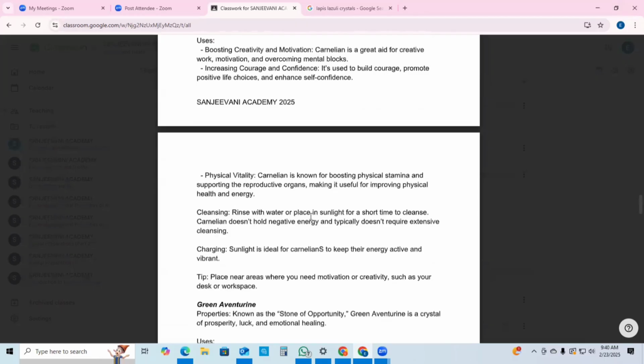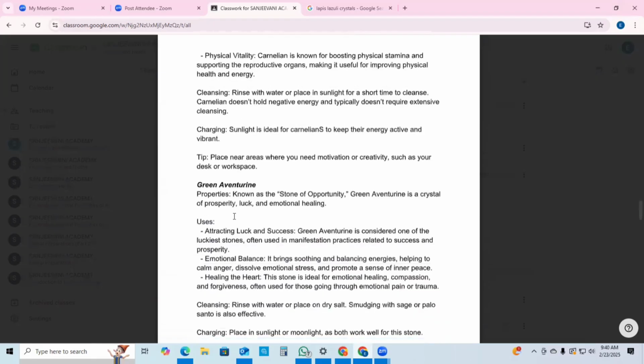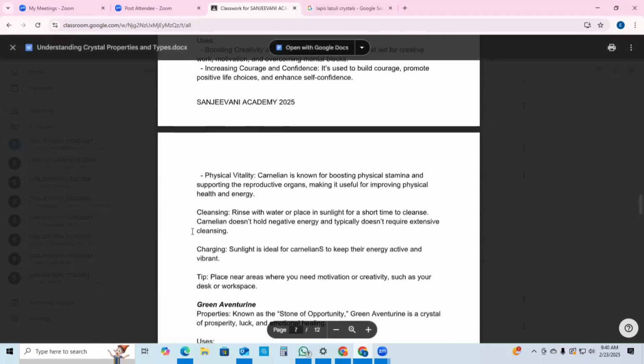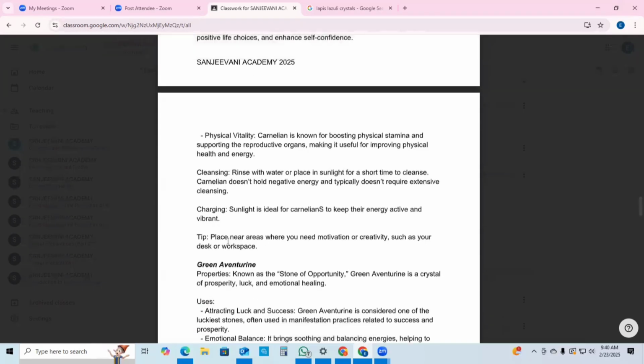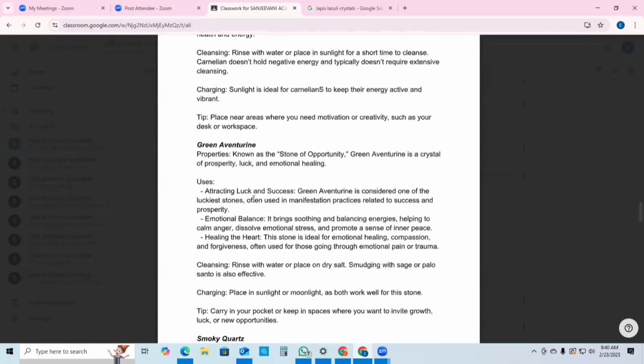So you can rinse it with a bit of water or put it in sunlight. It does not hold negative energy and typically does not require extensive cleansing. You can charge it in sunlight because it's one of the crystals associated with the sun. You don't have to wear it on you, but you can put it near you for it to do what it needs to do.